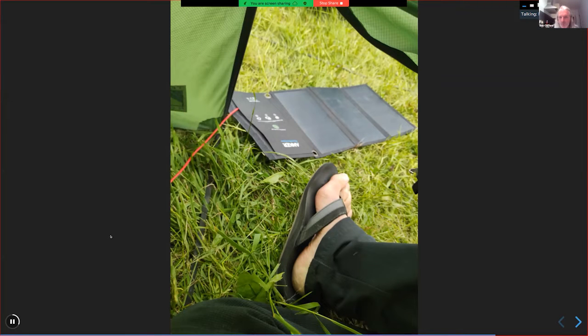So back at my tent, this is me sitting inside my tent. I had this little solar panel. I've only used it once before. I took it on this camp. I was managing to get about 300 milliamps at USB voltage out of it, so it was enough to keep my phone charged during the day.